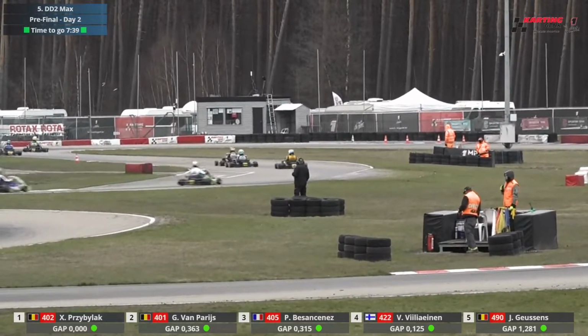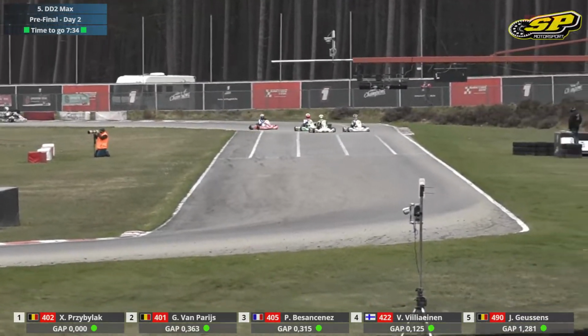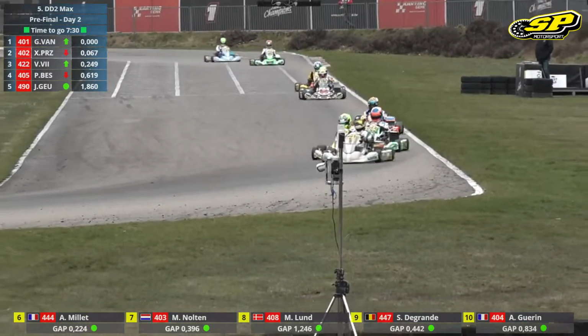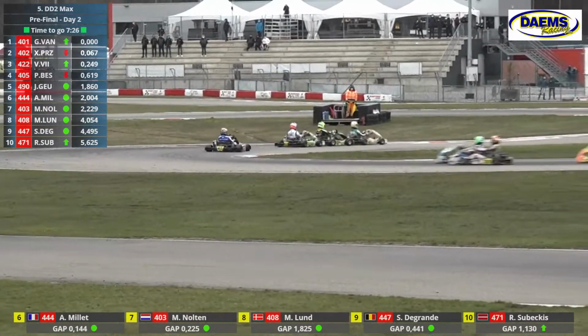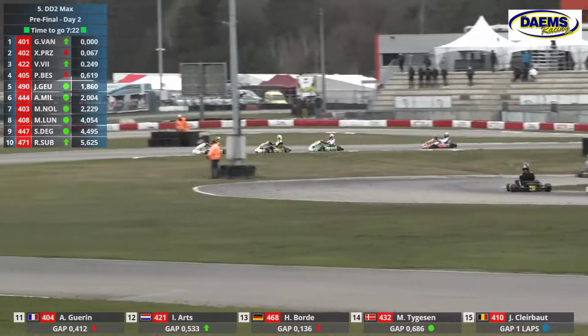And you can probably hear a pin drop right now, as there goes the move. Van Parijs up the inside through turn 12 on Zander Triblack. The pair nearly go side by side coming through the exit, but Van Parijs now on lap number 7, as they start it going through turns 1 and 2, keeps the lead ahead of Zander Triblack.